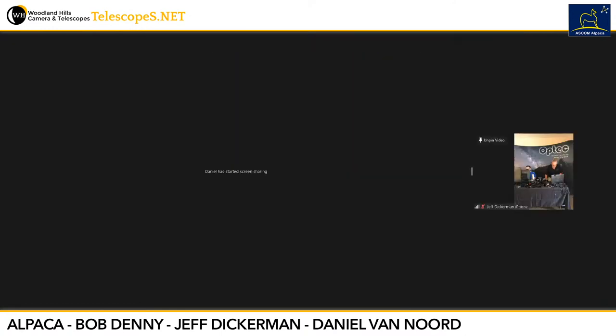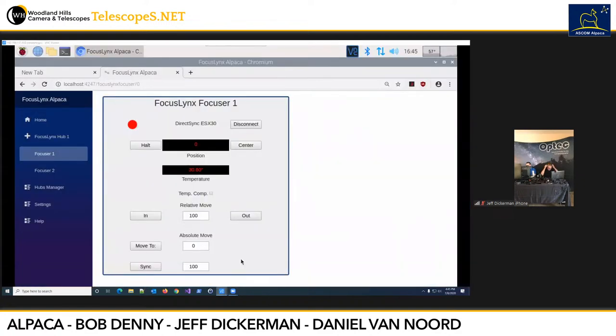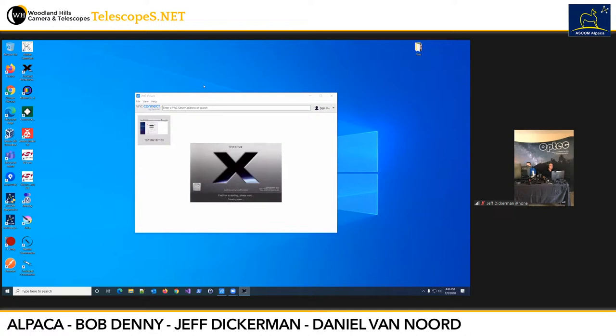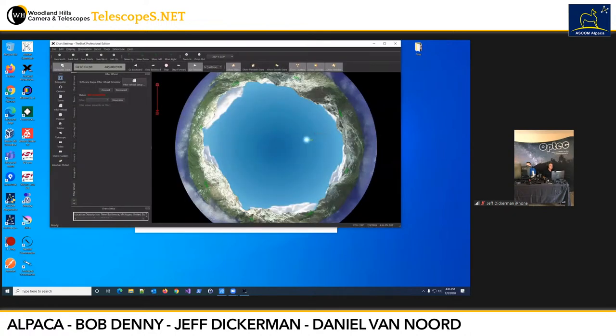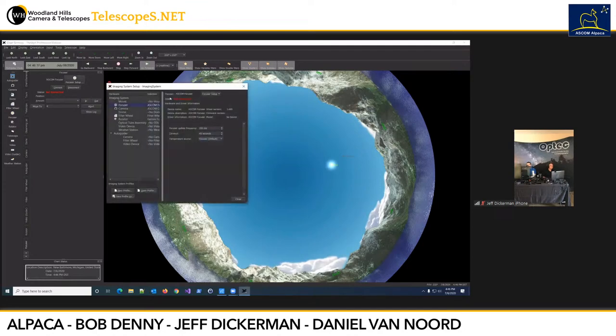So now I'd like to run this from my Windows computer. So you can see I've got the remote desktop and the Raspberry Pi. I'm just going to close that. Close that. And I'm going to start up TheSkyX on my Windows desktop. So I would like to connect to this focuser through the ASCOM system, that compatibility layer that Bob mentioned that's built into the platform. So I'm just going to go in.